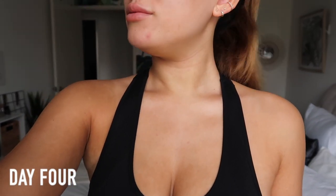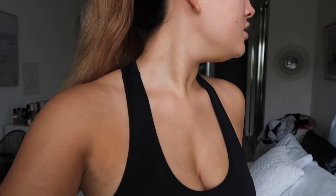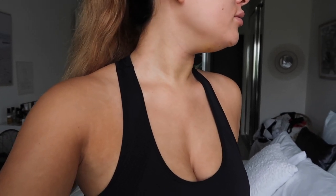Hi guys, so it is day 4 of my fat dissolving. I'm pretty happy. I woke up with a pretty normal chin this morning, so I'll show you. Obviously, you can see that bit here going down my neck a bit, but it's relatively not swollen, which is crazy. And I can actually work out today, which I'm so happy about. So I'm going to do my workout.